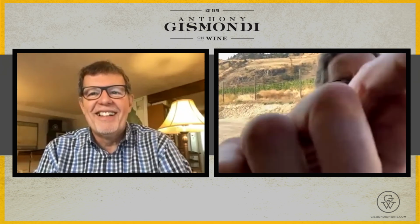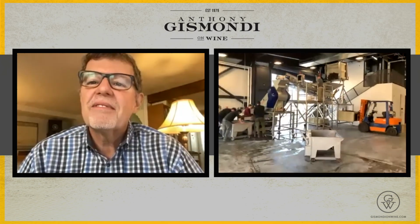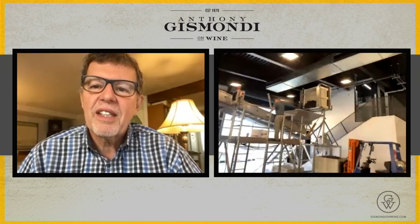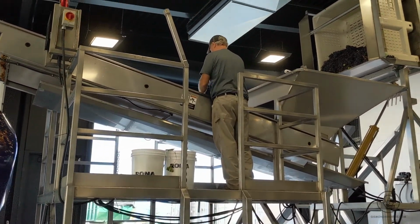Can you turn your camera around, Phil? Yeah, I will. So you can see into the winery now. Take us inside. Give us a little view of what's going on. Okay, so the first thing that we do is the fruit comes in, it goes up into the picking bin, gets loaded into the receival arm, and that's a hydraulic lift that then takes it up into the hopper.